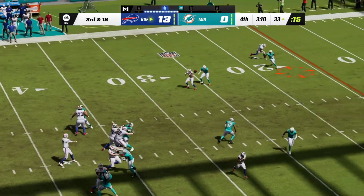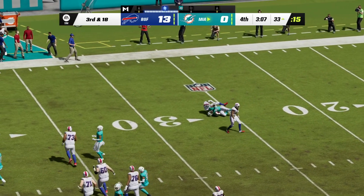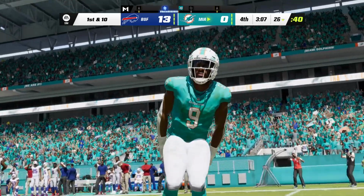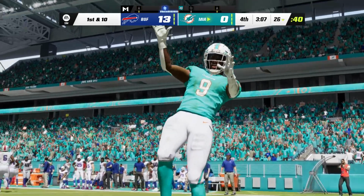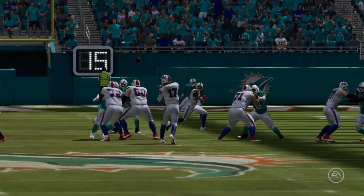Looking to throw, Allen. And intercepted, maybe the turning point they need. Picked up by Noah Igbinoghene. And the Dolphins are right back in this football game. Two-score game here in the fourth, and that pick, it kind of keeps the door ajar, doesn't it?